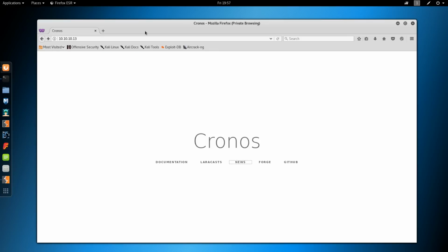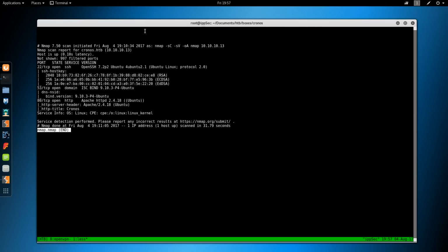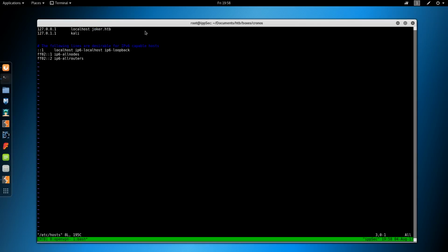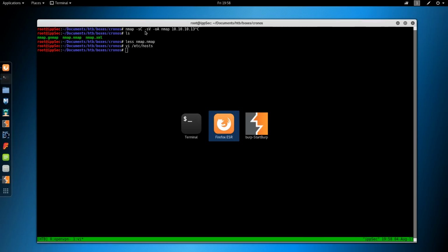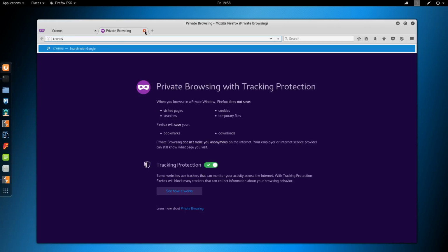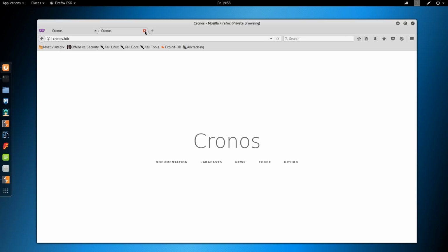So what I'm going to do now is edit my host file to put 10.10.10.13 and cronos.htb in it. Save that. And now I don't have to edit the packet. I can just go to it by domain name.